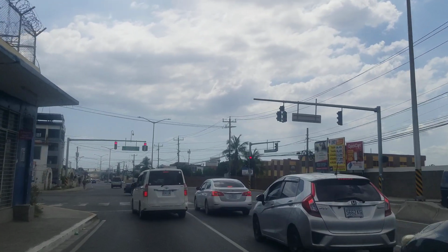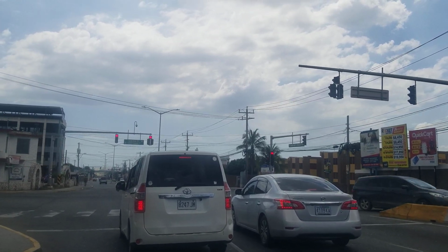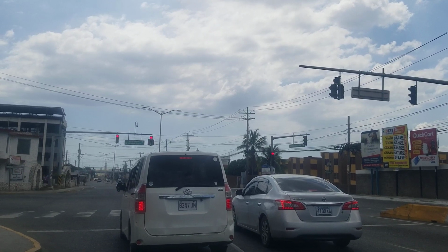So this is now the intersection of Central Avenue and Shortwood Road. Turn left, we go on to Shortwood Road. Turn right, we go on to Central Avenue. And if we continue straight, we stay on Constant Spring Road.